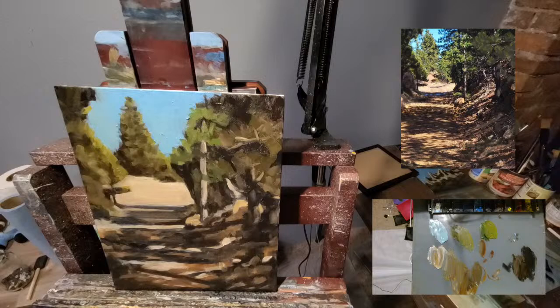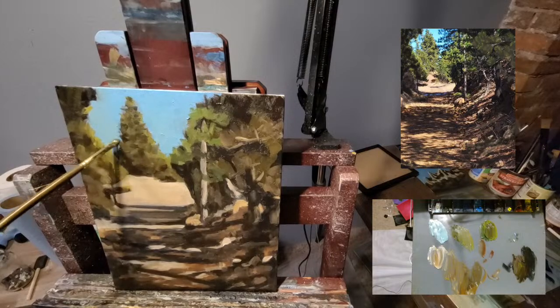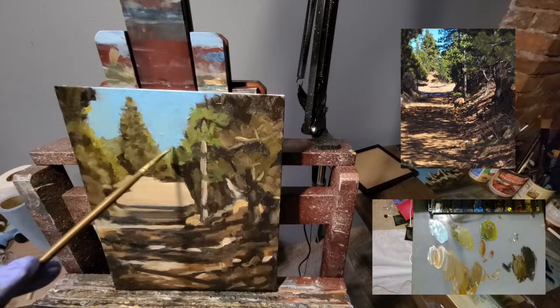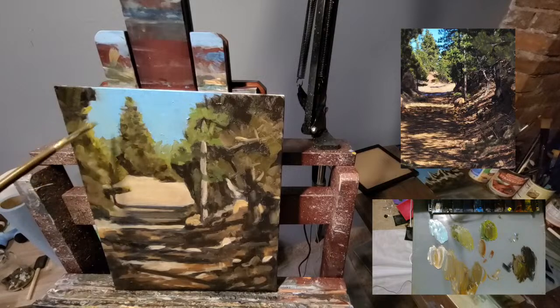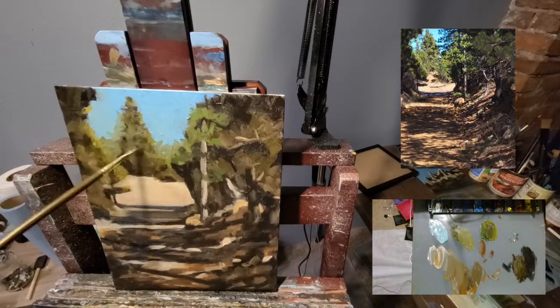I think the tree is a little too much because it just looks so Christmas tree-ish. I think we're gonna put another bush in here. Or something. We'll have to see. Just looks very, like, perfect. Maybe that's it. We're gonna have to come in and redo it again. Let it dry a little bit. Redo.